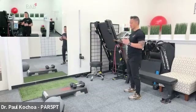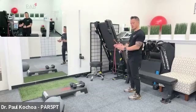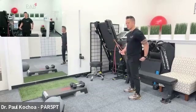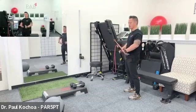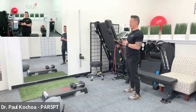So we get ourselves set. Feet totally straight, knees straight, hips, glutes engaged. My hips are underneath me. My trunk is straight. My abdominals are on. My shoulders are back and down.